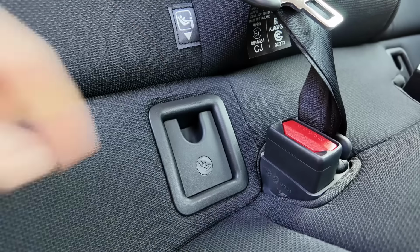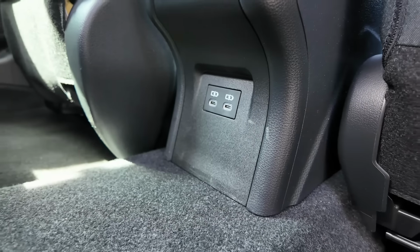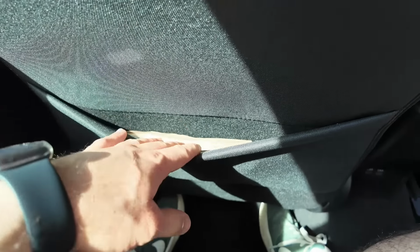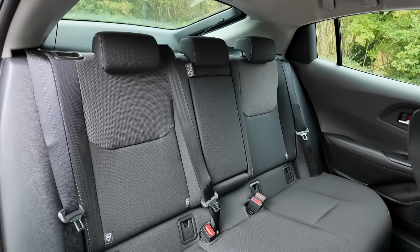So I've got ISOFIX points, which are nice and accessible, however the covers do remove, so you will lose those. And then I've got a pair of USB Type-C charging ports in the footwell on the back of the centre console. No dedicated vents for the rear passengers though, and there's only a map pocket on the back of the passenger seat. So it's a bit of a mixed bag: you've got some practical touches, but not everything you might want if you were using this as, say, a family vehicle.